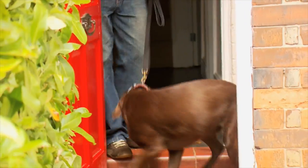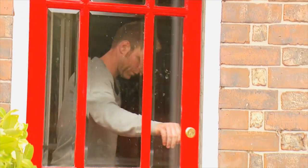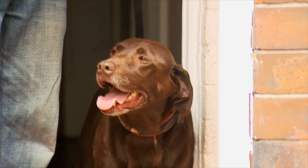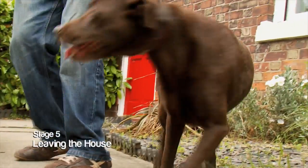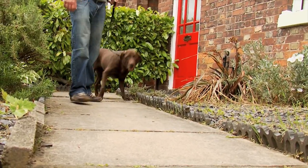Walking out the door is when Millie and Ruby really test me. If they pull me 100 times, I come back 100 times, until they understand they do not get anywhere by pulling me. As we progress, Millie questions me, and I answer her the same way by coming back, and she loses ground.